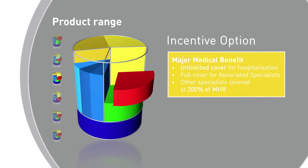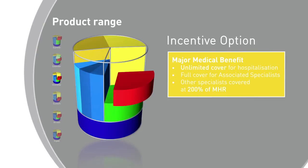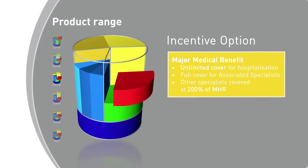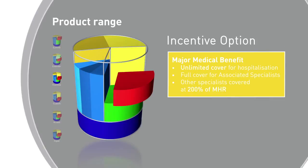Members can choose access to any hospital or choose to receive a discount on contributions by selecting from a specific list of private hospitals called associated hospitals. In-hospital specialist accounts are covered at up to 200% of the Momentum Health rate. By using Momentum Health's associated specialists, charges will be according to the member's option rate, and there will be no copayment on the specialist account.